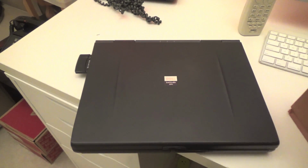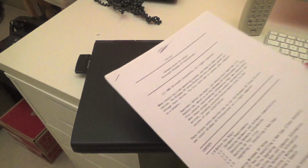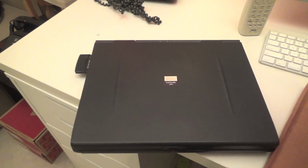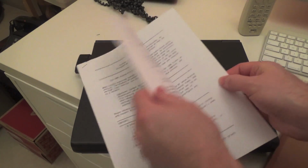And here it is. I have a whole folder of stuff here that my grandfather put together when he was buying this machine. A lot of this has personal information on it, so I can't show all of it, but there's some interesting stuff in here. I believe he printed out the Windows XP license agreement. We have this in physical form.